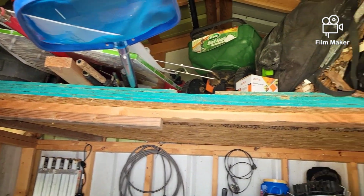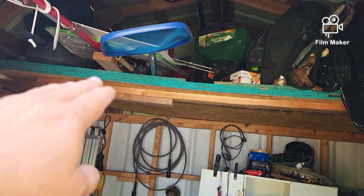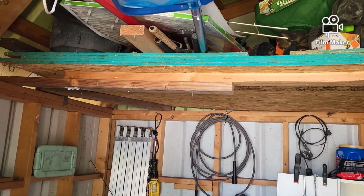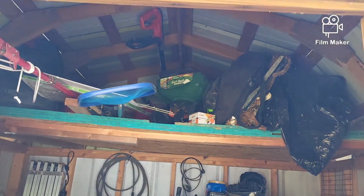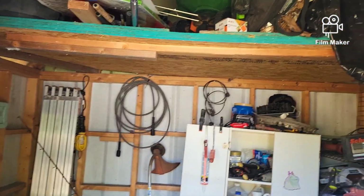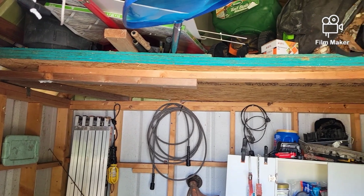I put this up top. Here in Florida, we have hurricane wood. That's these big sheets of plywood up there. And when a hurricane's coming, like Ian last year, we take those and we bolt them to the house to cover the windows. So that stuff is a necessary evil, and because the shed is so high, I said, hey, let's get these off the floor. Let's get them off from sitting up against the wall. So I just took some 2x4s, put them together, and slid all that wood up there.